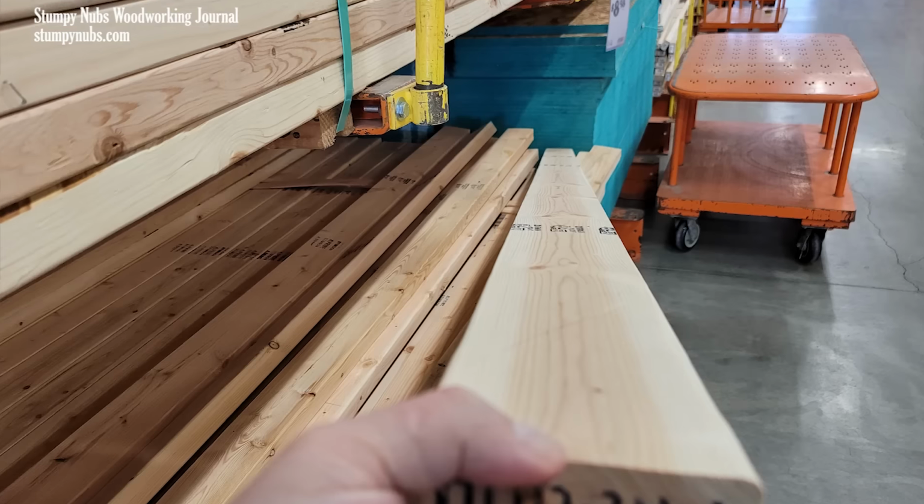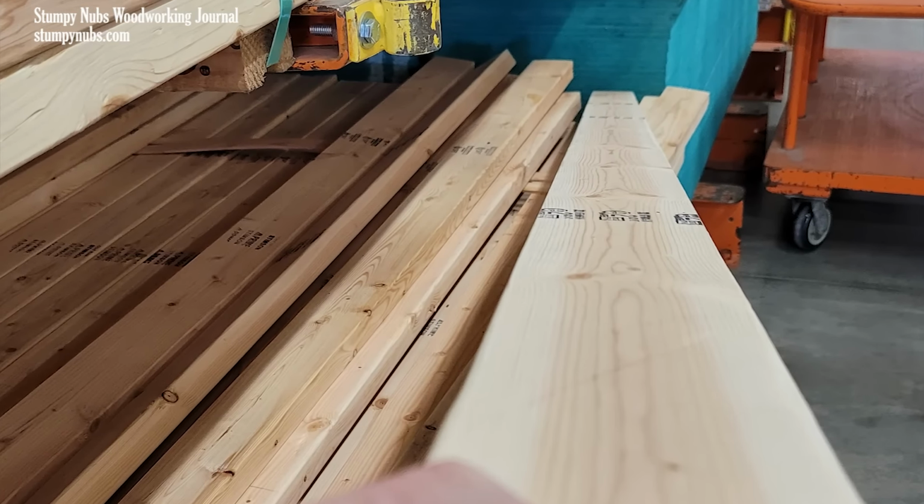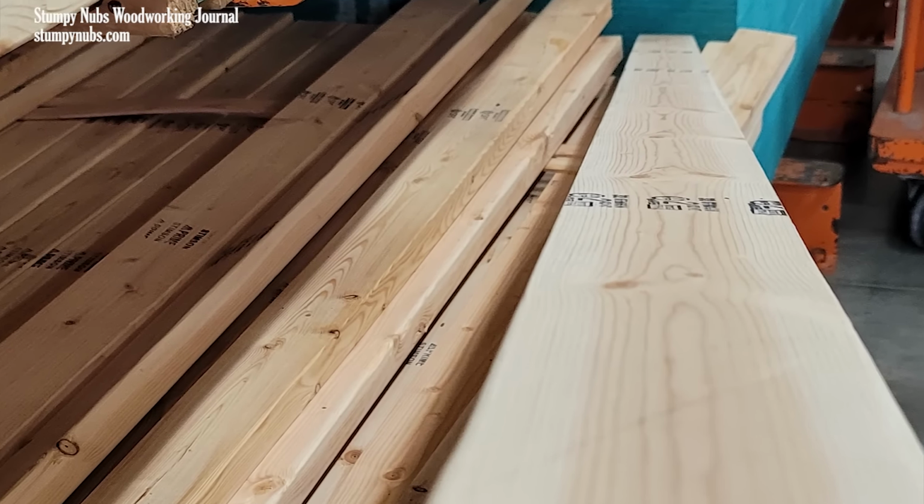Their select grade 2x are usually Douglas fir, which tends to be denser with tighter rings and sometimes with smaller and fewer knots than other species. I've actually built some furniture from Home Depot pinkish 2x4s in the past by cutting around the knots and getting those sections of straight, clear grain. We can make a whole video about that.